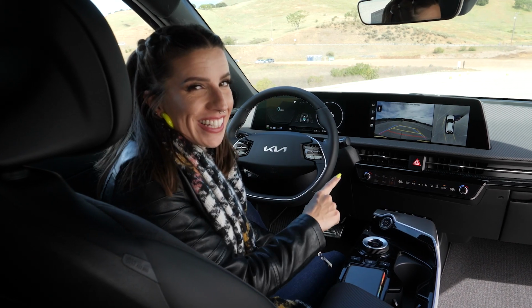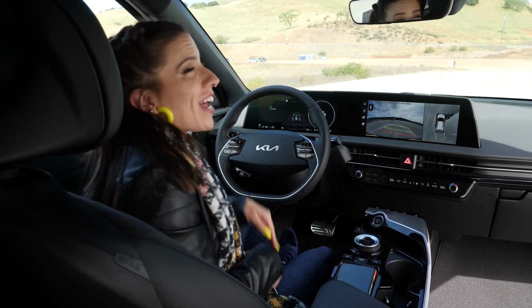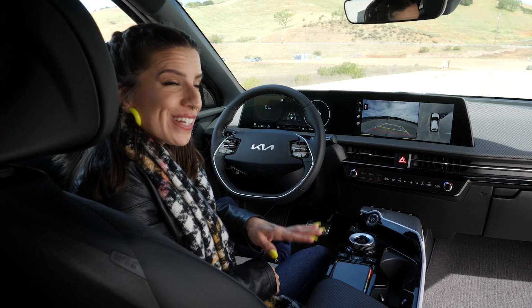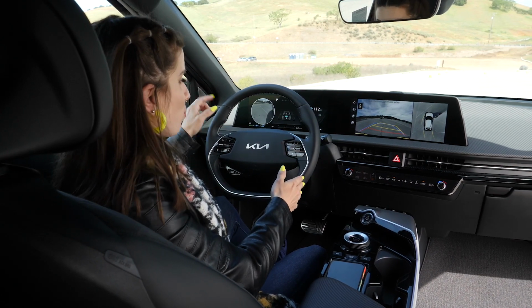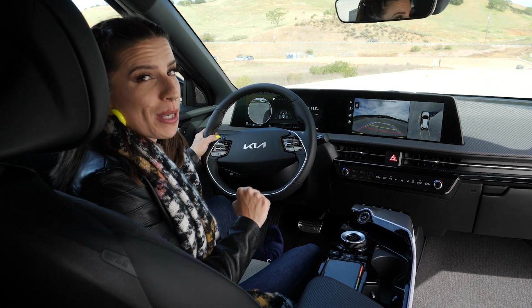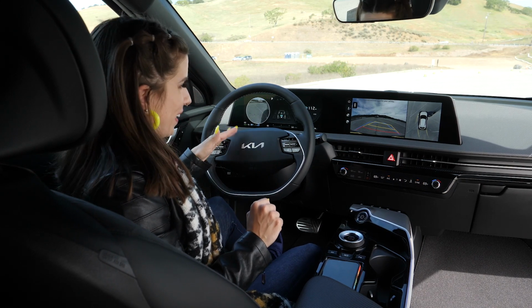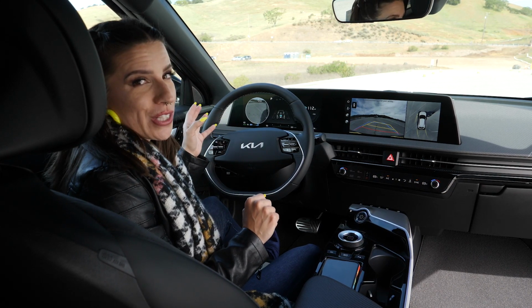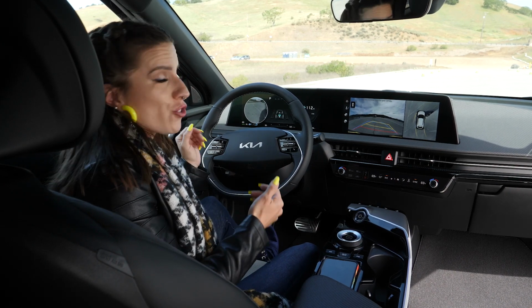Speaking of that 360 view monitor, ladies, there's no more excuse for curbed wheels, and I can say that because I'm a girl. So you have this awesome blind spot view when you utilize your blinkers, meaning it won't be of great use to previous BMW drivers. This is not new for Kia. This has been an optional feature for a long time. I just wish that more manufacturers would jump on this train.